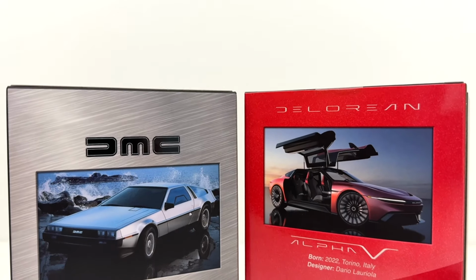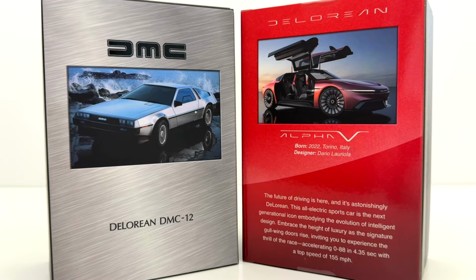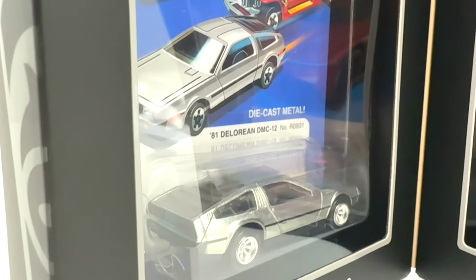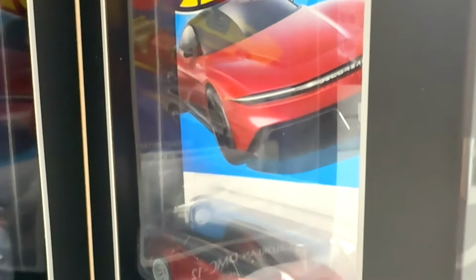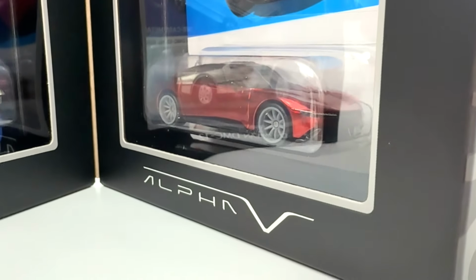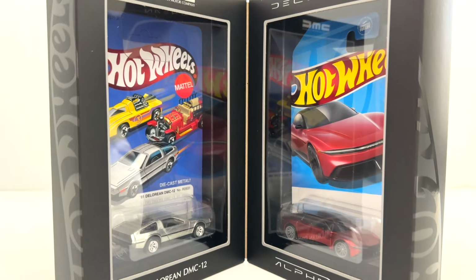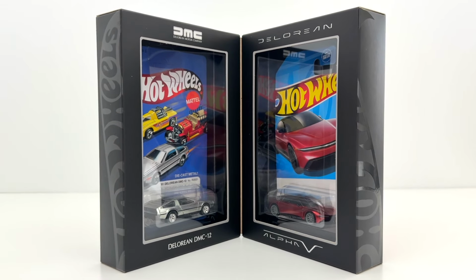The Redline Club DeLorean boxed set includes not just one, but two special vehicles inside. On the left is the DeLorean DMC-12 with its famous stainless steel body, and on the right is the new DeLorean Alpha 5, which embraces the future of design. This is probably one of my favorite RLC packages because it contrasts two unique Hot Wheels card arts as well as the generational change in the vehicles themselves.